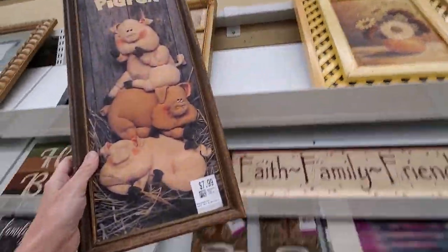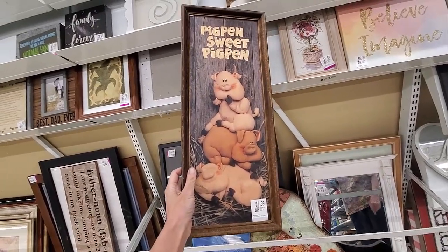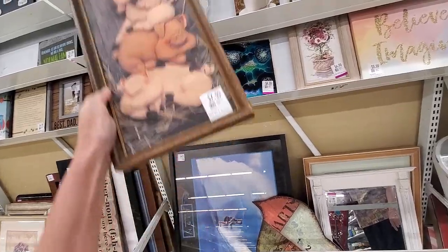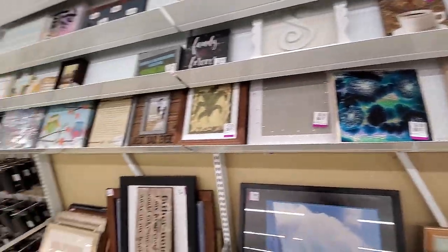This was absolutely adorable and I was so ready to buy it, except it was $7.99. $7.99! It was just a cheap little vintage plaque. Oh my goodness.